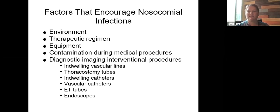Going in through therapies like dialysis treatments and things like that, people come in for cancer patients. The equipment that's being used on them can be contaminated during the procedure. We have lots of areas in X-ray where we could cause infections. Putting in those lines and tubes and catheters, all of those are going into the patient. If they're not properly sterilized and clean while we're doing that procedure, we could be putting bacteria into the patient.